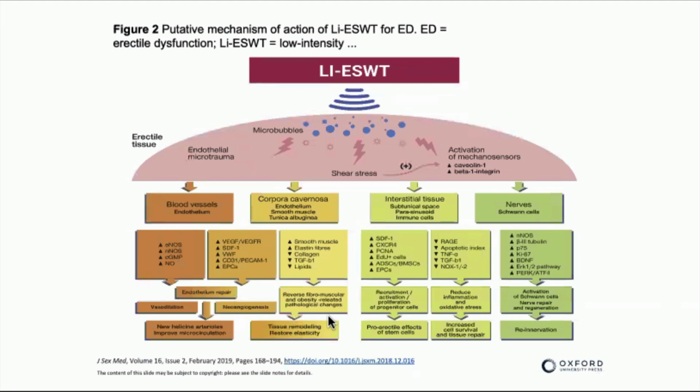What is the mechanism of action? The proposed mechanism of action of those waves is to cause microbubbles and subsequently endothelial microtrauma. At the level of blood vessels, there will be an increase of some growth factors and nitric oxide synthase, which leads to new angiogenesis and subsequently healing of the arterioles and improved microcirculation. At the corpora cavernosa level, it will increase smooth muscle and is believed to decrease collagen and increase elastin. At the end, it will cause tissue remodeling and restore the elasticity.